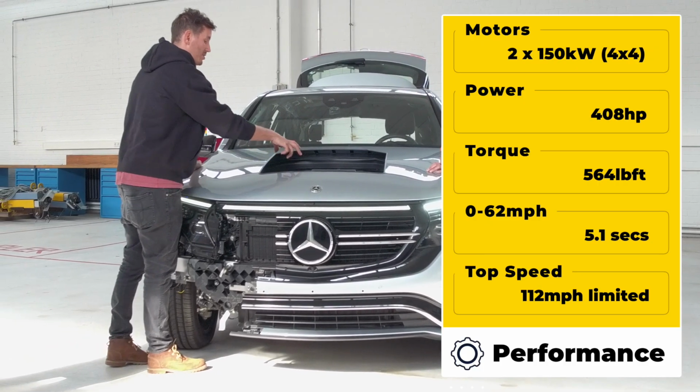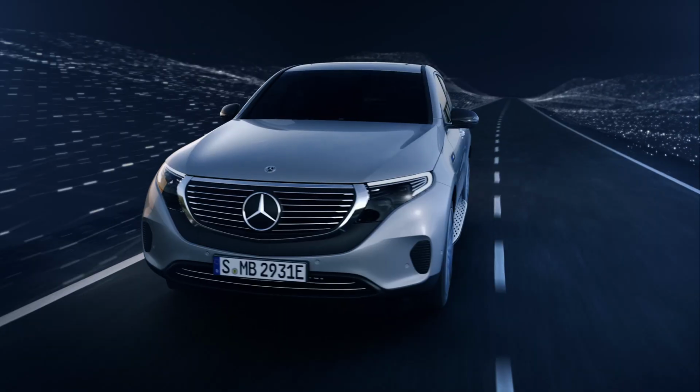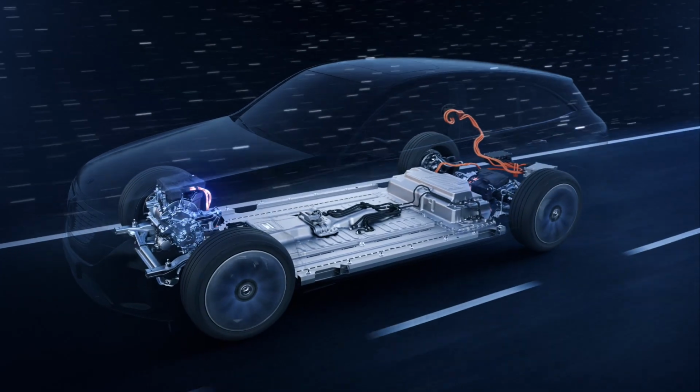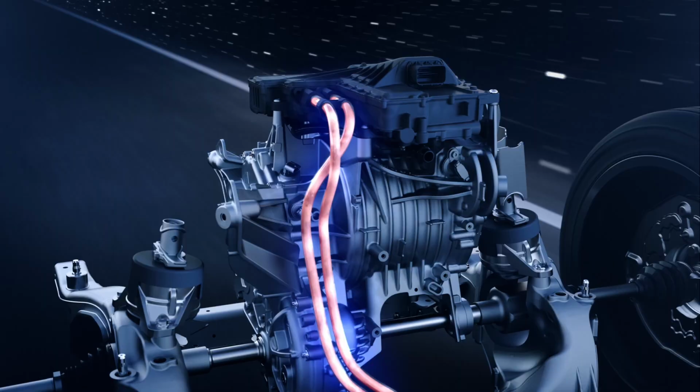We decided to mount the front motor, which has 150 kilowatts, the same as the rear motor. Both have 150. This one is more for efficiency. So if you want to drive in the city or you cruise easily, you use that one. The one in the back brings in the performance.